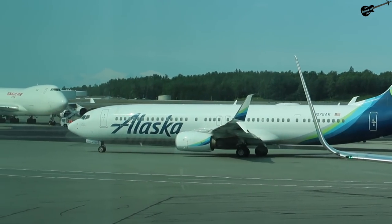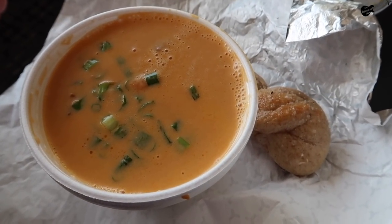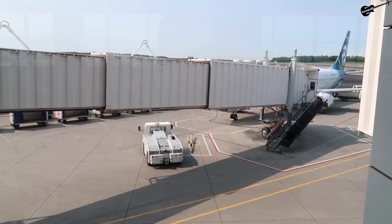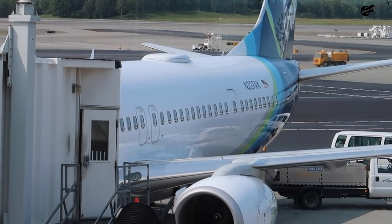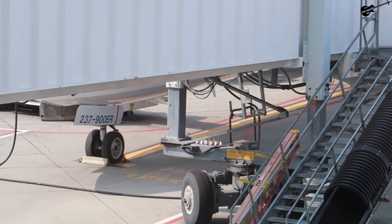And here's an Alaska 737-900, which is actually what I'll be flying on first down to Cordova, as my aircraft was supposed to be a 737-700, but got switched out at the last second. And I did get some pretty good cheesy beer soup. And walking over here, I see something. Yeah, it's a Boeing Sentry E-3 with a radar on top. And here's my aircraft, which is N237AK, a 4.5-year-old 737-900ER.